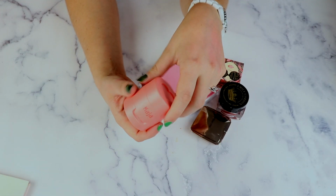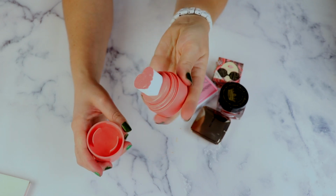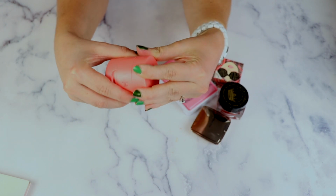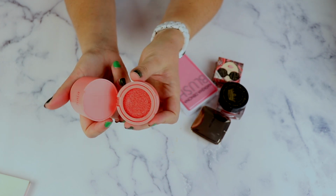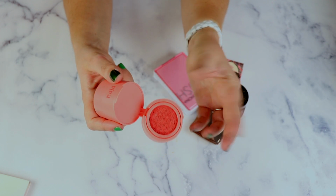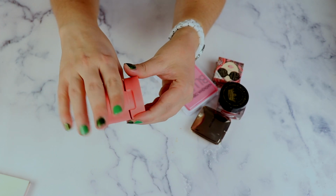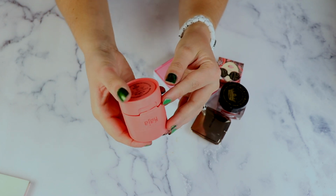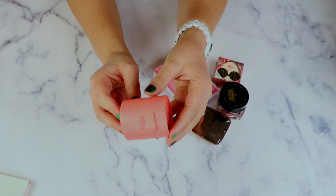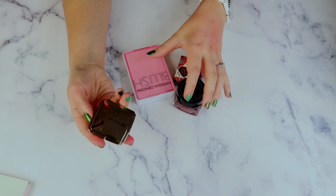I'm also going to keep this one. This is from Kaja. It's one of the blush stamps. I don't actually use it like this. It's such a gimmick, and I wish that they didn't have the stamp side of it. I wish they just had the cushion part, because I just dip my brush into the cushion and put the brush on my face, and that's how I use it. So I wouldn't need all of this. I wish I could just keep this little thing because this is so bulky, but it's a beautiful color and a beautiful formula. It's very easy to work with, so I do like it.